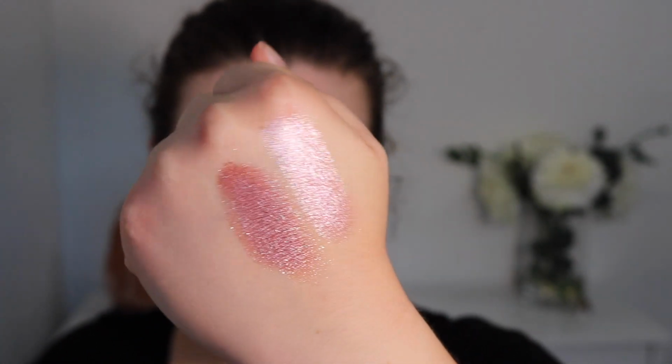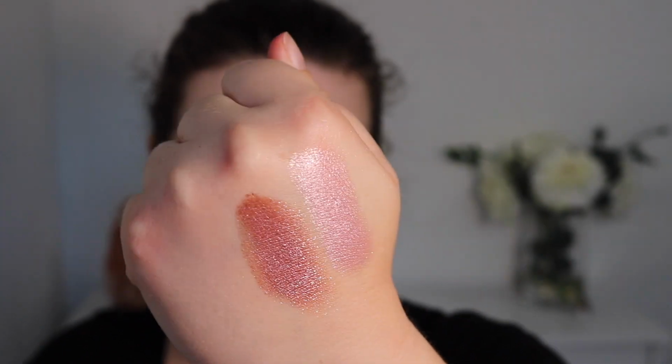These are beautiful. I think Bubbly is my favorite. I just really enjoy light pinks. So pretty, both of them.